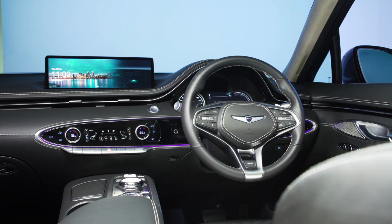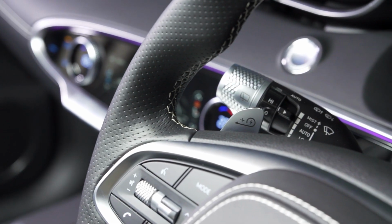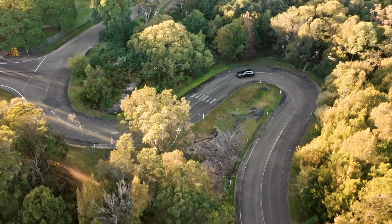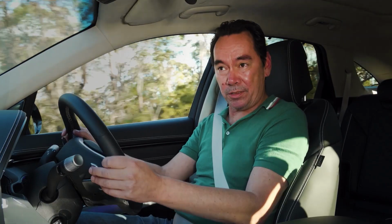So there's multi-stage brake regeneration which you can adjust via the steering wheel paddles. That includes a handy one pedal mode for stop-start traffic around town. The system can decouple either axle to reduce parasitic loss, and in its lightest settings, there's almost no regeneration whatsoever.